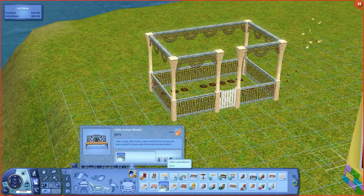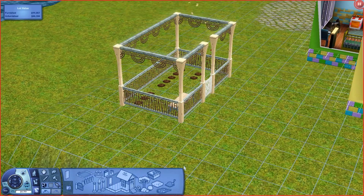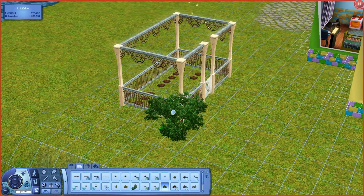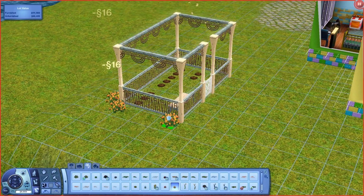Alright, so we're going to go ahead and just use this one, a little lovebirds. Just like a little seating area in case Yasmin gets tired from a little gardening, she can sit down and take a breather. Alright, so we're going to add some shrubs. Or actually, all these shrubs are kind of big. Let's just add some flowers. Small flowers. Let's just do this one. So I'm going to add a little different colors.